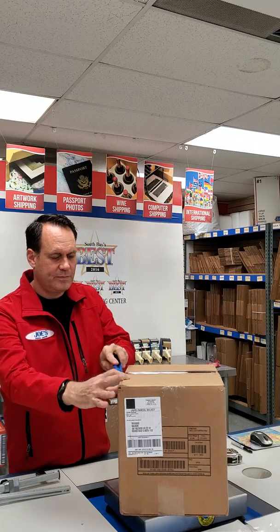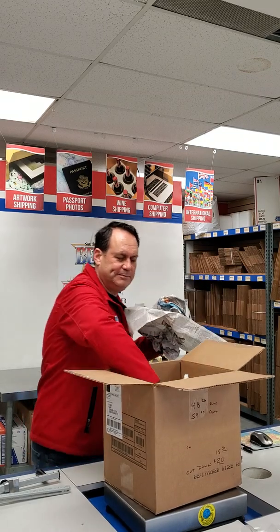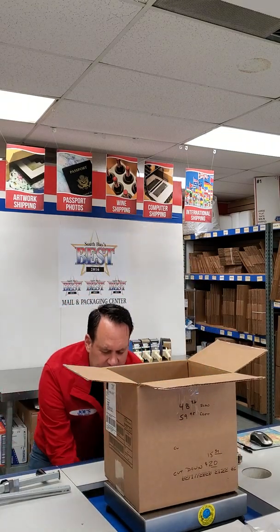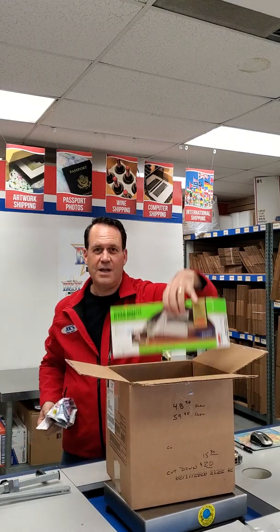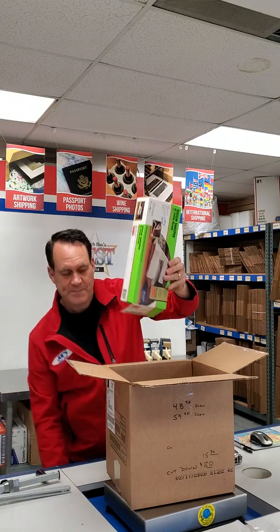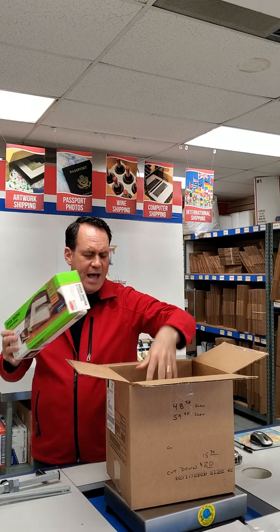With the customer's permission, while they're standing here, I open up the package. I open it up, and guess what I find? A bunch of paper. So I start pulling this paper out, and lo and behold, there's just this item inside. Now I say to the customer, did it really need all of that paper inside? He says, no, I'm just trying to fill up the box. It was a bigger box than I really needed.